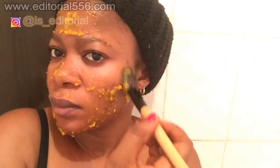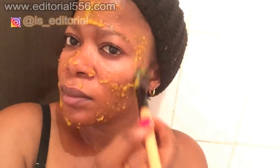Oh my god, I love the smell of mango. Oh, and I eat it a whole lot. That's why I actually like wearing sleeveless anytime I want to apply treatment on my face, because I know it's going to drop, so I don't want it to drop on a dress. Rather, I'll wear sleeveless and I'll have to cover up my hair.